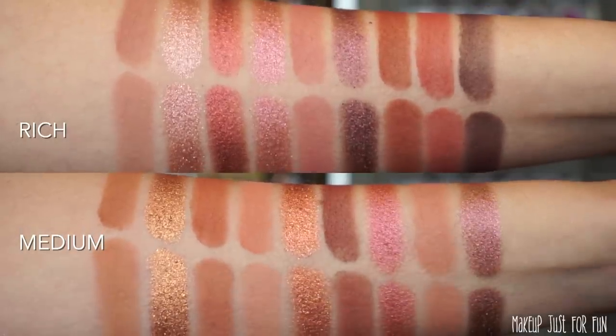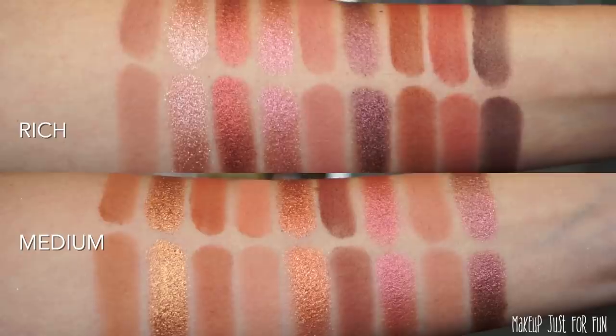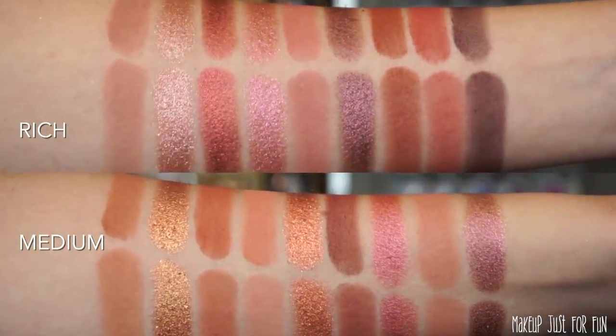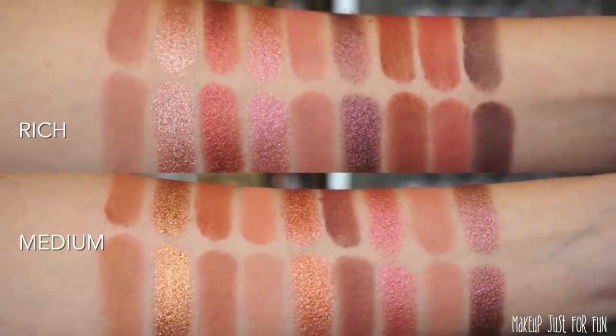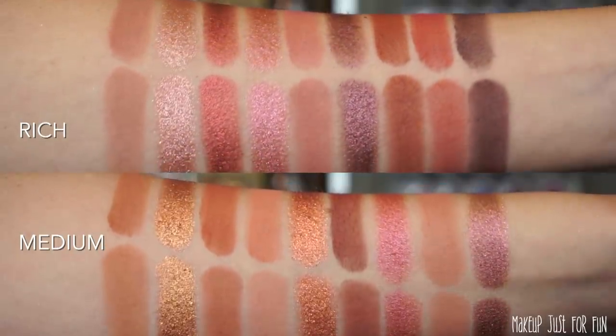Then when we take a look at Nude Medium and Nude Rich side by side, Nude Rich does have some slightly deeper shades, but in general, at least for me, when they're swatched on my skin, it's more of the color story that's different and not so much the depth or intensity of the shadows. Hopefully that helped you decide which one's gonna be right for you.